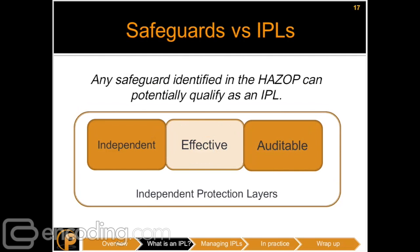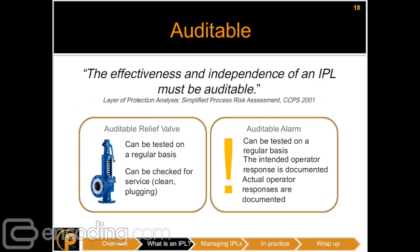Next we have auditability, and remember that this also changed slightly in the definitions. Really what we're trying to say here is those previous two criteria, you need to somehow be able to test to make sure you're meeting those requirements. So on a relief valve, again, it's pretty easy. You need to be able to ensure it can be tested on a regular basis, checked for the service. But alarms can be a little harder. You need to test them on a regular basis from instrument all the way through operator action. You need to have documented what is the intended operator response so that when you record the actual operator responses, you can compare the actual response to the intended response so that you can really test that entire alarm with operator action.